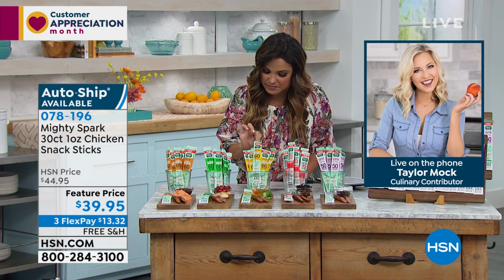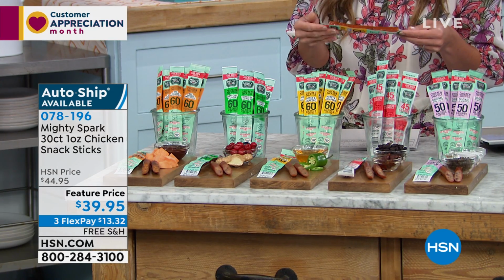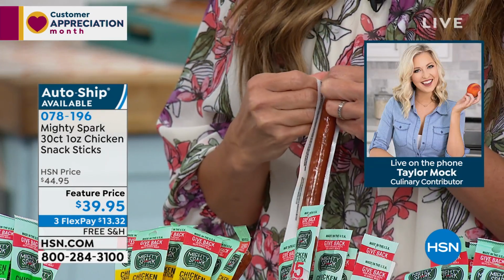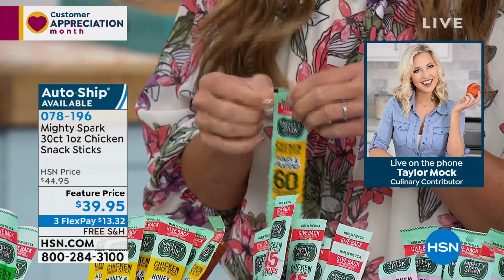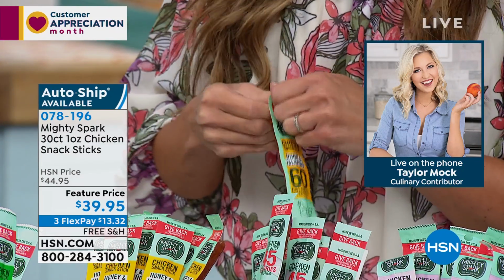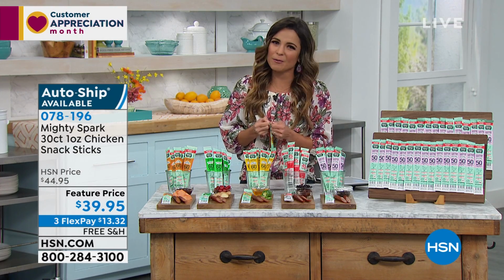And, you know, I just want to point out some very important facts about these Mighty Spark chicken sticks. First off, this is premium cuts of chicken in our chicken sticks. So you're getting the wholesome, real chicken, not that leftover chicken. I call it the leftover chicken on the floor that you find in frozen goods. No, we don't want any of that.